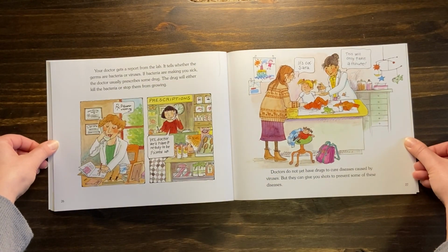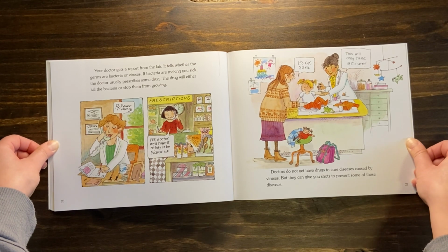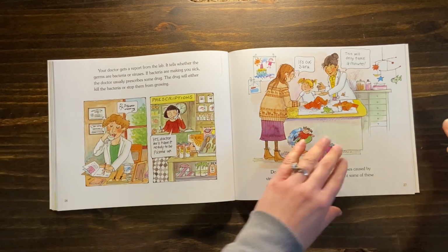Your doctor gets a report from the lab. It tells whether the germs are bacteria or viruses. If bacteria are making you sick, the doctor usually prescribes some medicine. The medicine will either kill the bacteria or stop them from growing. Doctors do not yet have drugs to cure diseases caused by viruses, but they can give you shots to prevent some of these diseases.